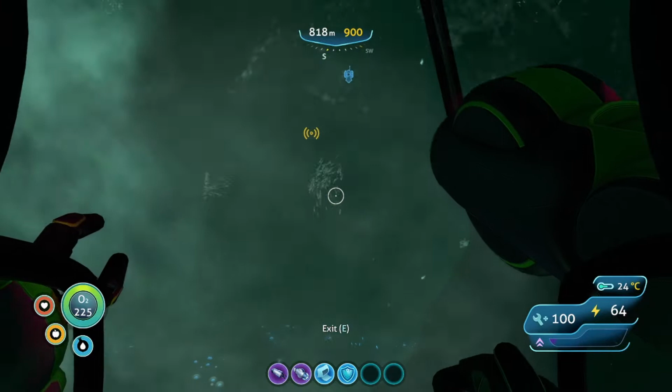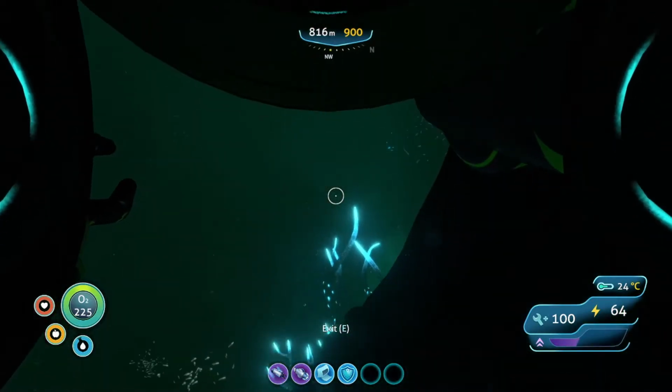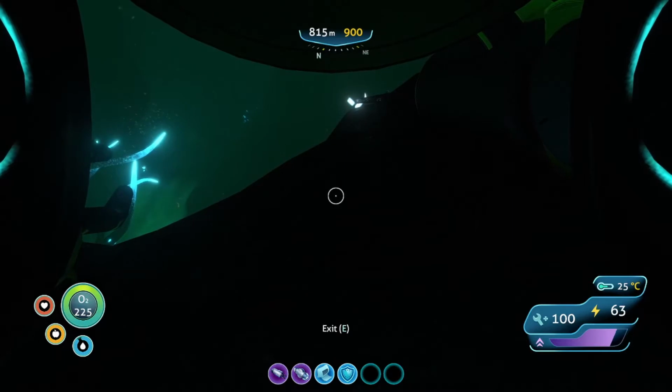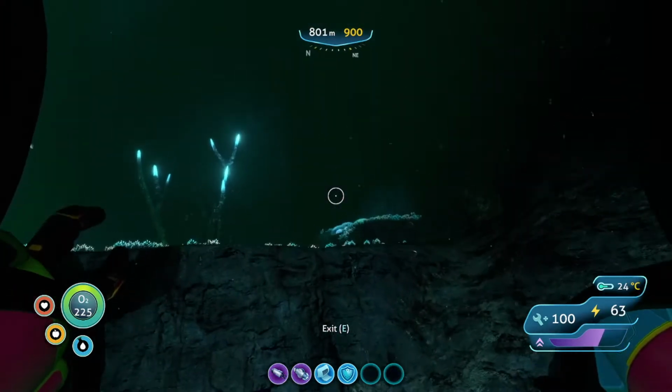Okay, so here's another use for the grappling arm. If your thrusters do run out, just hang on to the wall until they recharge. And then you can boost yourself back up again. Nice and easy.